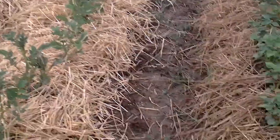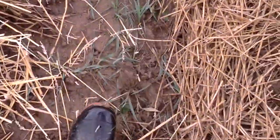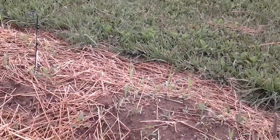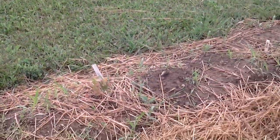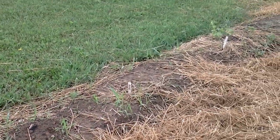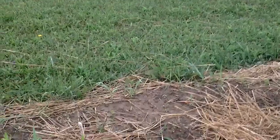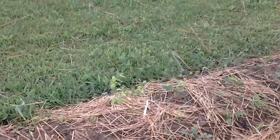So, yeah, weedy mess here. And I'm wearing my mud boots because we just had a huge rain. Probably rained about 1.5 inches last night. So the blueberries, I haven't weeded or planted anything in between them because I'm going to put some sulfur down to really increase the acidity. I just haven't gotten around to it. And I don't know what other plants I could interplant with these.